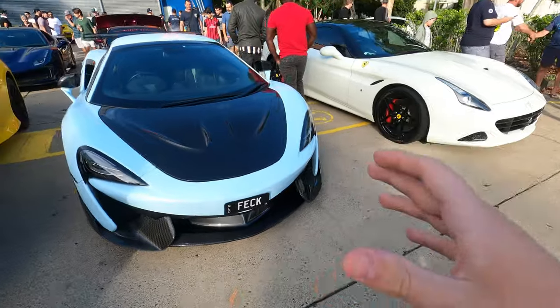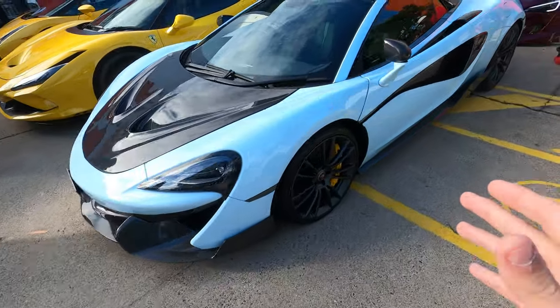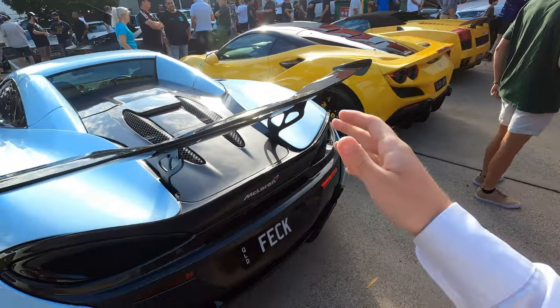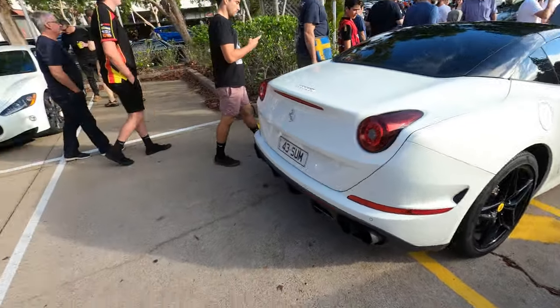Today you've got the McLaren. I believe this might be, is this the 675? I'm not too sure. Which one is this? This one is really cool. Look at the carbon fiber wing on this vehicle. It is absolutely ballistic. Check it out. And you've also got the Ferrari California, which is also a very, very clean car.